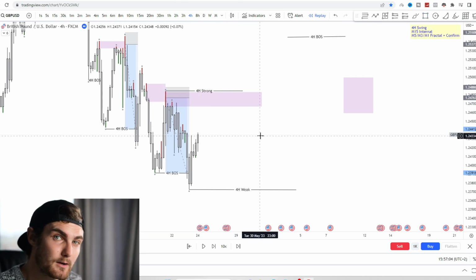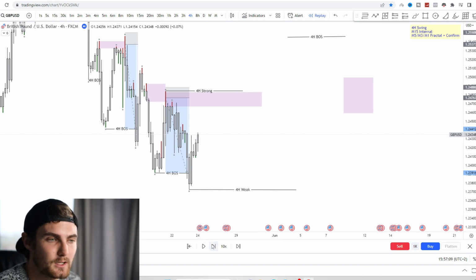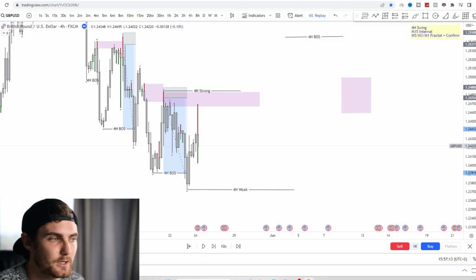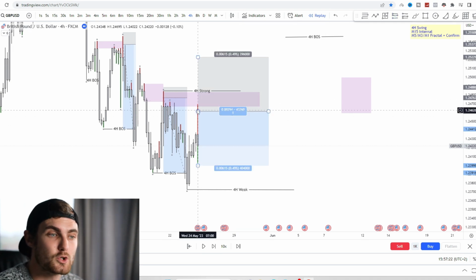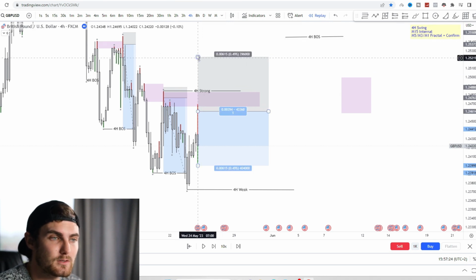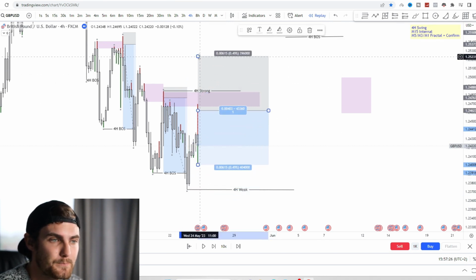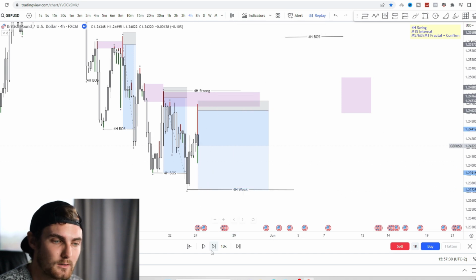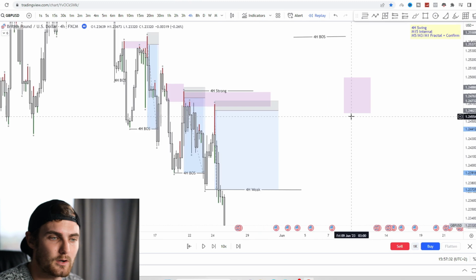Again, the criteria for supply and demand is discussed far more in depth in my SMC mentorship. Let's take a look at what price does. Price immediately wicks that supply zone, gives you a triple M confirmation, which would have printed without lagging in real time, right about over here. Stop loss above that wick, targeting the 4 hour weak low.